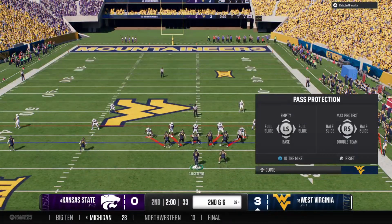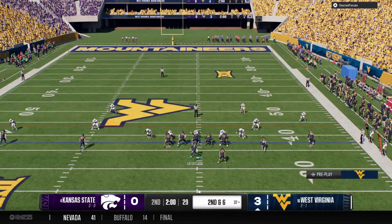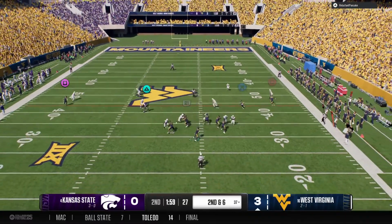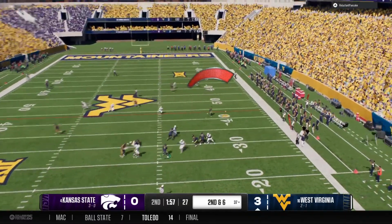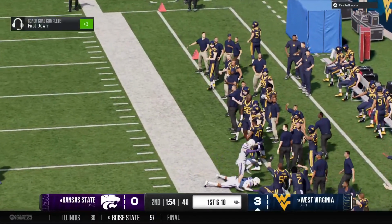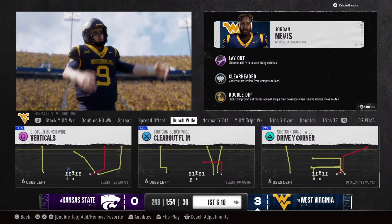Getting set. Here's 2nd down. And the quarterback drops back, looking for an open man. Receiver makes the grab. And a big gain before he goes out of bounds. The offense keeps churning, gets a fresh set of downs.